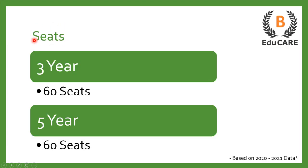Now talking about the total number of seats available in this college. For the 3 years LLB program, this college offers 60 seats. And for the 5 years integrated LLB program, this college also offers 60 seats.